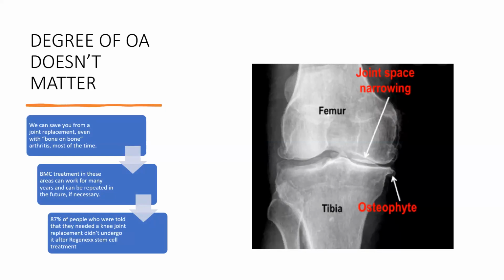The picture on the right here is a severely arthritic joint where you have that more bone-on-bone look. These are the people that we see all the time. This is the x-ray that I stare at day in and day out in the clinic. Bone marrow concentrate treatment in these areas can work for many years, and it can be repeated if necessary. The most recent research showed that the treatments we're currently doing for advanced osteoarthritis in the knee have kept people away from surgery 80% of the time for up to 15 years. These treatments are very effective for long periods of time, and that's being shown more and more in the research as time goes on.